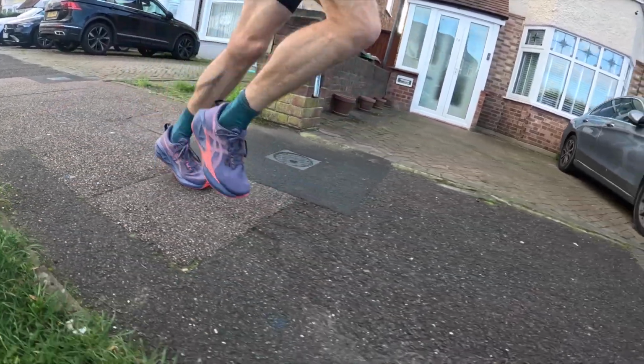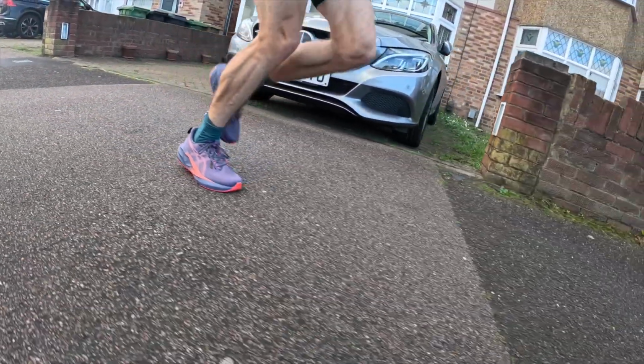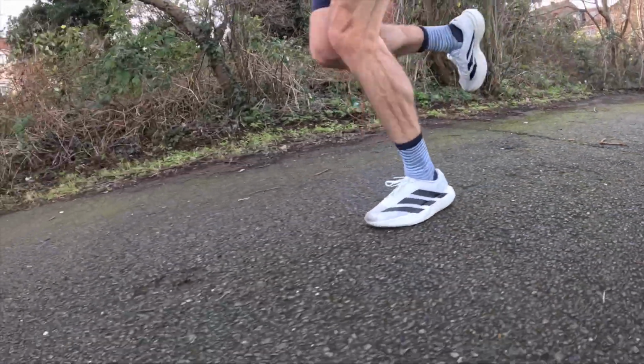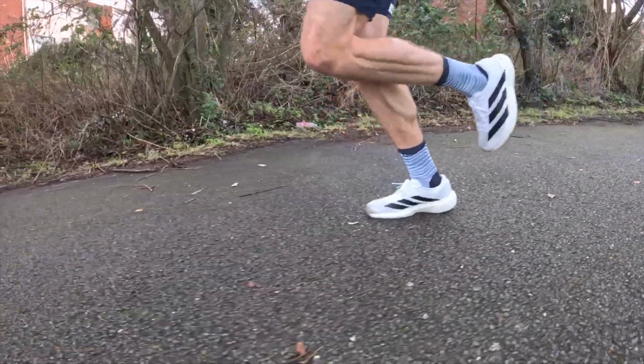But the Adizero Evo SL is a shoe I prefer for the same role, and if I knew the runner well and knew their preferences, I think it's a better shoe, and I think they'd get more from it because it has got that greater range at speed, but it's a less safe recommendation because it is skewed towards speed.